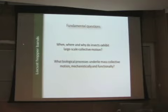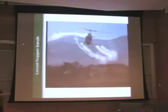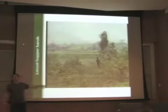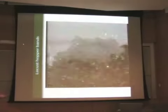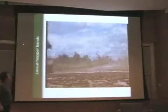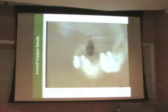And I was kind of surprised, when starting this work, to realize that no one knew why or how organisms such as locusts swarm. So here we have very large animal groups, some of the largest in nature, billions of individuals. And this is what we typically see on the news, these large flying swarms. But this is when it's got completely out of control. So it's like a wildfire that's gone out of control.